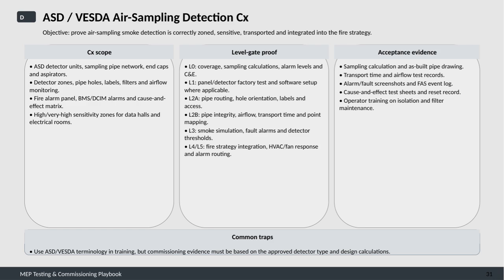It also involves verifying the fire alarm panel, building management system alarms, and making sure the cause and effect matrix is accurate. High sensitivity is especially important in critical areas like data halls and electrical rooms, which require very high detection standards.